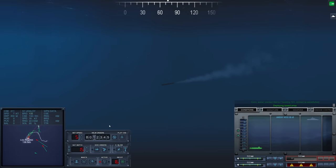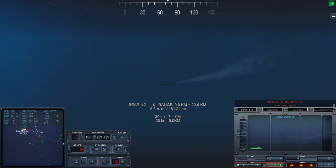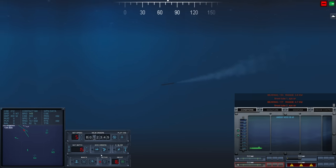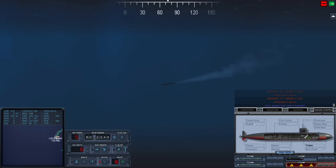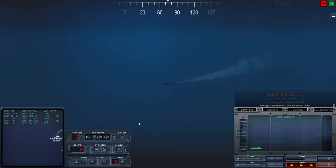What? Oh, they're coming to chase me. Are you sure about that? Shoot 2-1. Aye, sir. Shoot tube 2. Reload tubes. Aye, 1, sir. And 2. Con, torpedo room, tube inoperable. Right. Damage control parties. Not sure we can fix that torpedo.